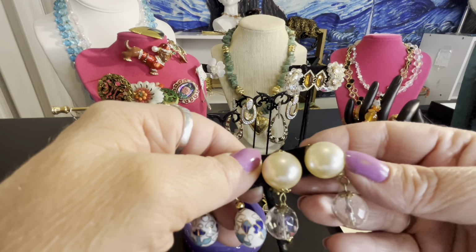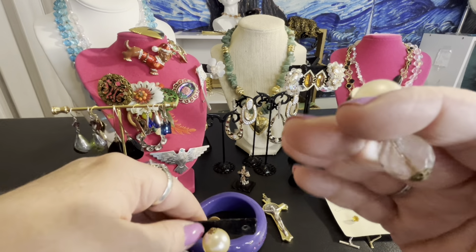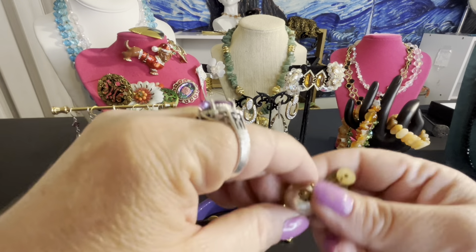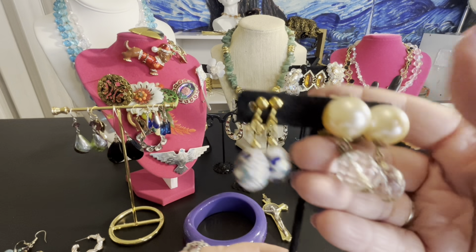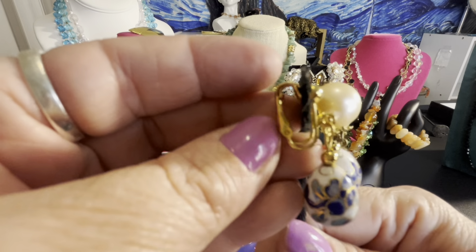When you have a vintage faux pearl earring, it will come right off. But these are not lucite. Those are glass, excuse me. It's hard to tell sometimes the difference between lucite and glass. It is, because lucite does look like glass. These are beautiful. I don't think the findings are very old.